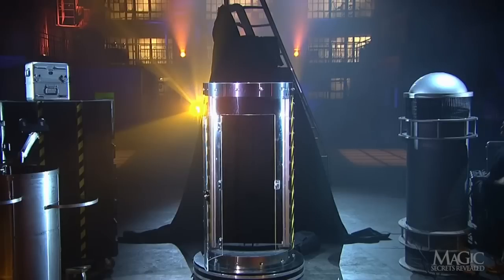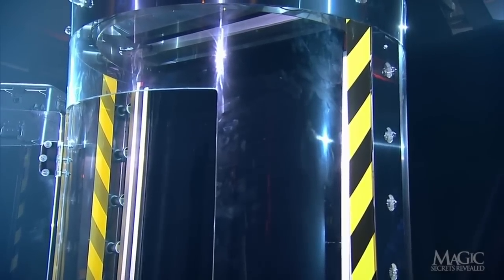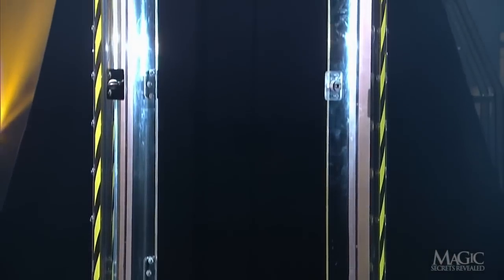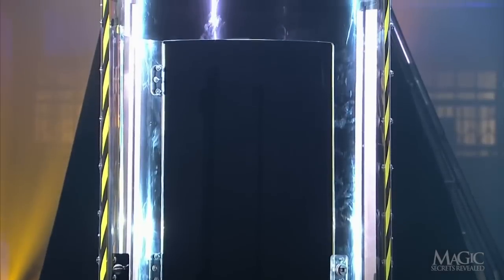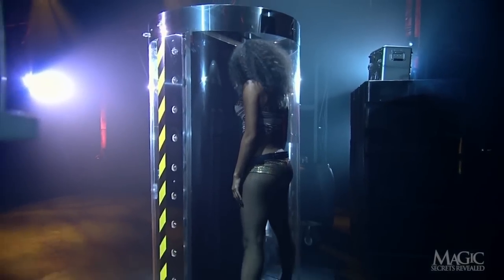From the front, with the black behind the cylinder, it looks like we can see all the way through. But on closer inspection, we can see that the clear chamber conceals a black shade that divides it in half. With the black drape behind, the black shade is impossible to detect. Hidden behind the shade is the first assistant.